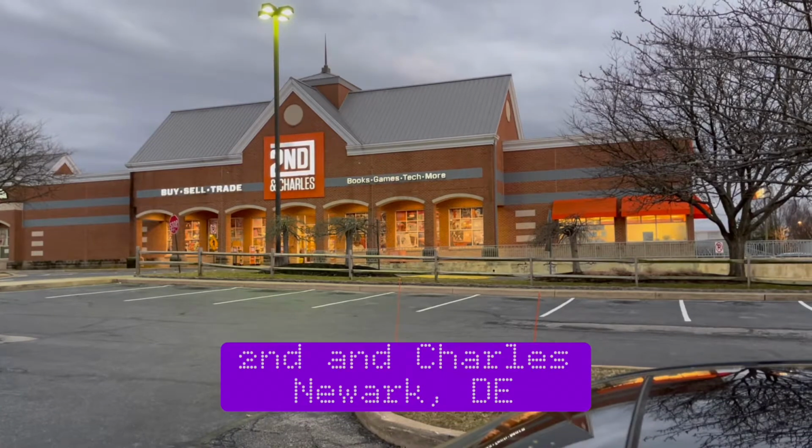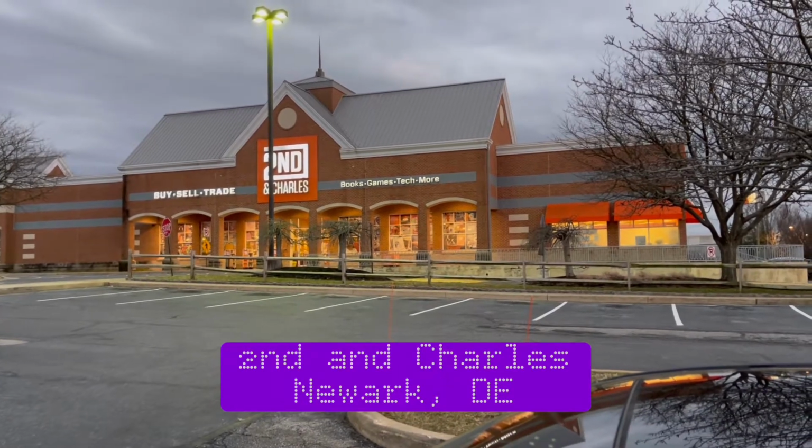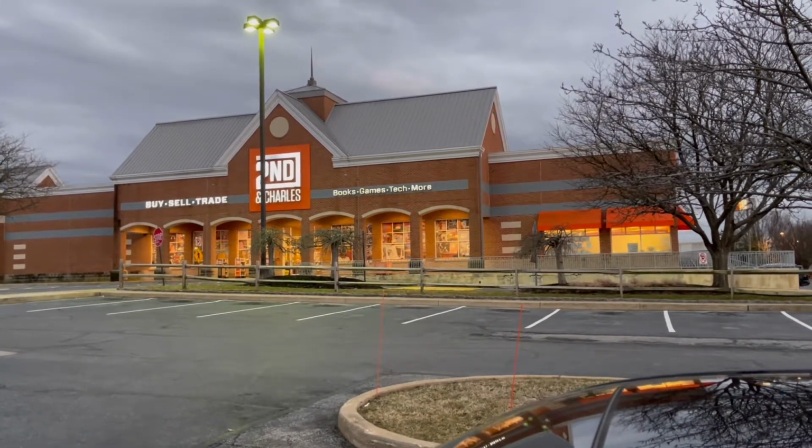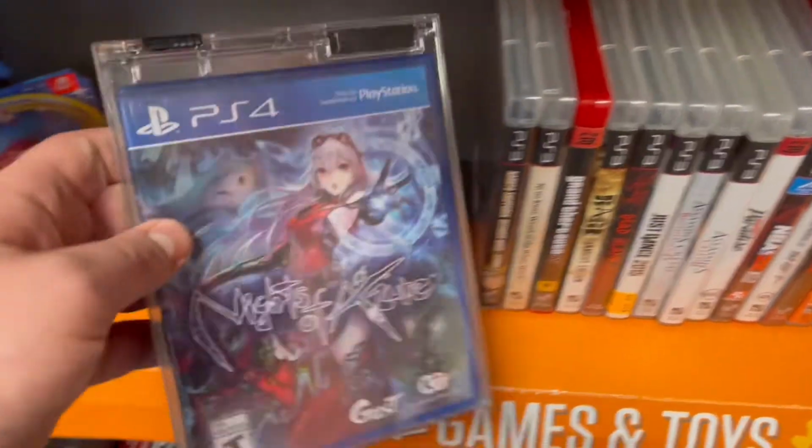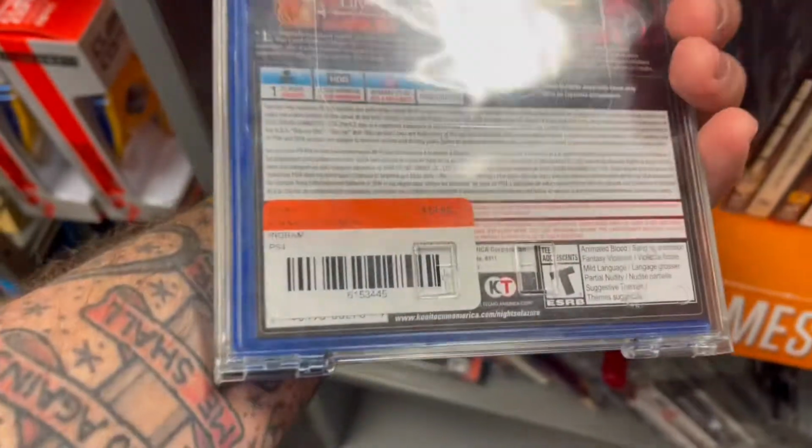And next up, I want to actually show you 2 different stops that I made at 2nd and Charles. It's, again, one of my favorite stores to go to. I always find something there. The first stop, I ended up going with my dad for a little bit. And the first game that he picked up, he said, what about this one? And it was Knights of Azure, however you say it. It was 20 bucks. I fortunately have already sold that game for about 50 plus shipping. So way to go, Dad. It was a good find.